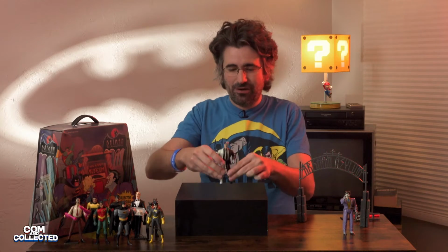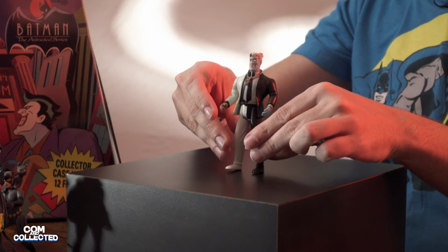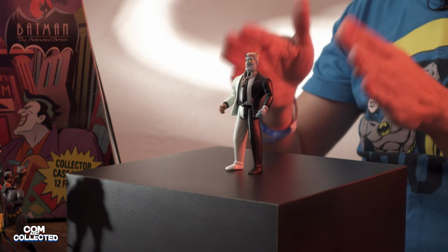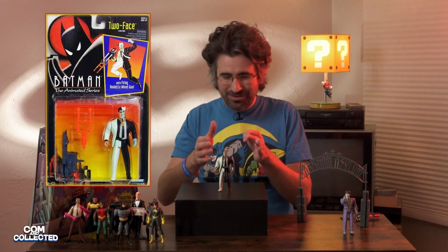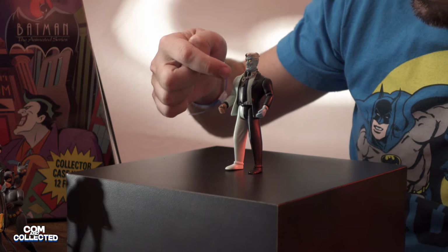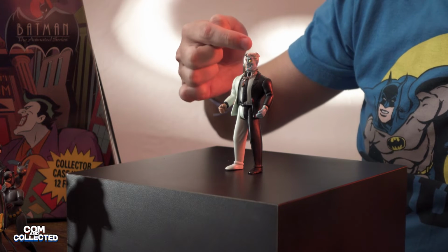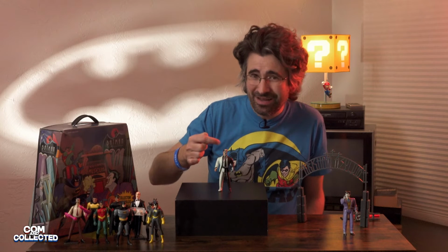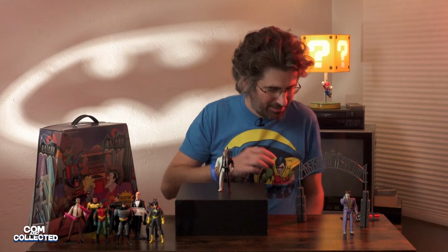Now, who better for the number 2 slot of the Rogues Gallery than Harvey Dent, Two-Face himself. This is actually mine from my childhood. Two-Face was always one of my favorite bad guys. And this, of course, is definitely the one to get. There were some later ones, but this is certainly the best one. He came with what I'm assuming would be his coin on a necklace that reminded me and my brothers a lot of the Sheriff of Nottingham's from the Kenner line. He had a necklace as well.